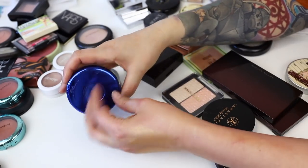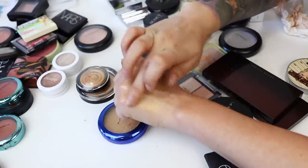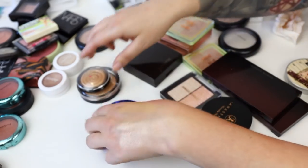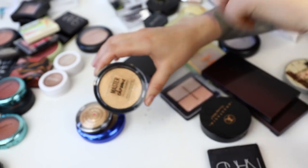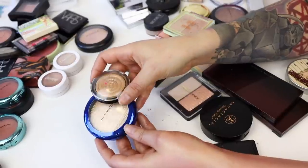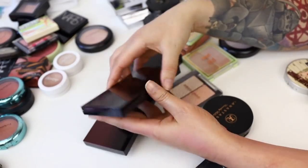Another gold that I have is MAC O'Darling. I really like this one. I think this is a permanent shade now, but this was limited edition packaging a few years ago. I actually think that one is the nicest of the three. It catches the light a bit nicer. I actually like these two more than this one, so I'm going to pass this one along. I haven't used it too much, so it's not even in focus. There we go. I haven't used it too much, so I might pass this on to someone. So yeah, I'm keeping these two, but I really don't need too many gold highlighters, so I might try to pan this one soon.